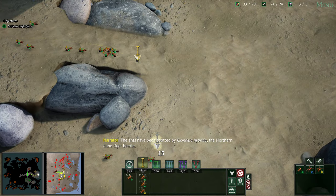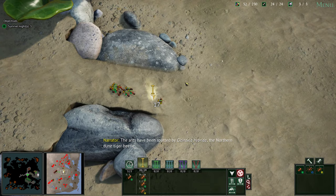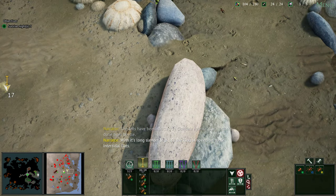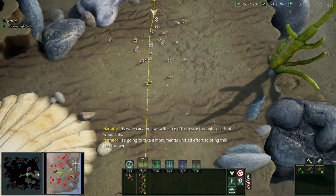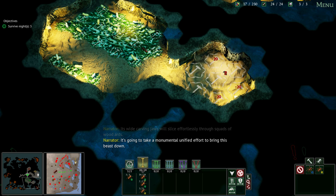The ants have been spotted by Cicindela hybrida, the northern dune tiger beetle. With its long, slender legs, it's the king of speed on these intertidal flats. Its wide, carving jaws will slice effortlessly through squads of wood ants. It's going to take a monumental unified effort to bring this beast down.